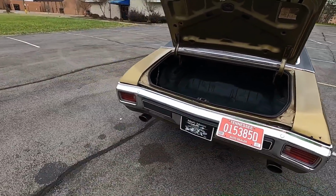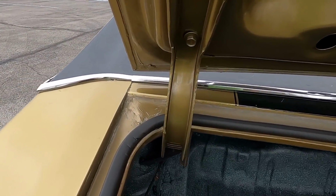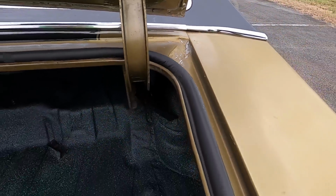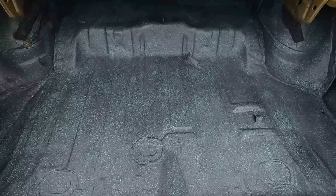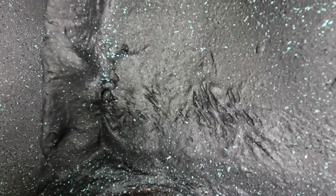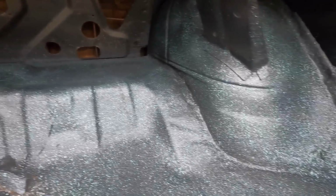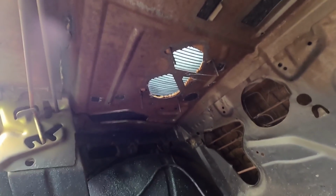We'll look at the trunk first since I already got it open, and we're back here. The seal around the trunk is in good shape. Your jams look pretty good. You got some wax and stuff down in them, but looking around in your trunk, they've spattered it up. See a little bit of putty there. And up in your package tray, pretty solid. Need some speakers back here.